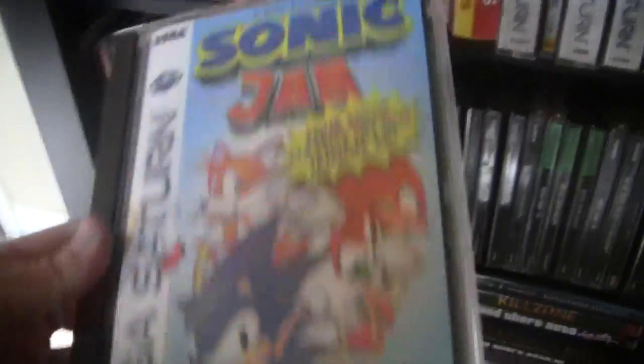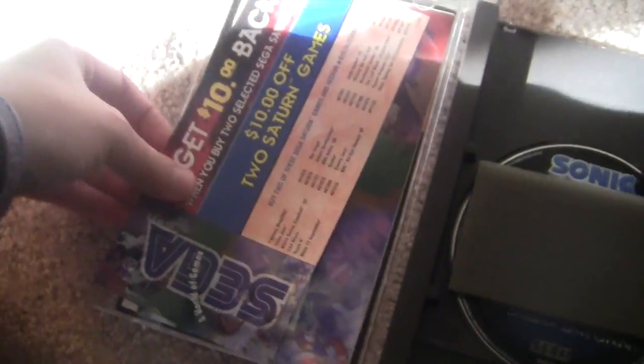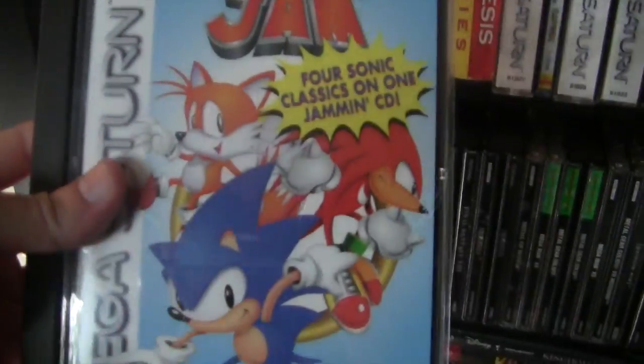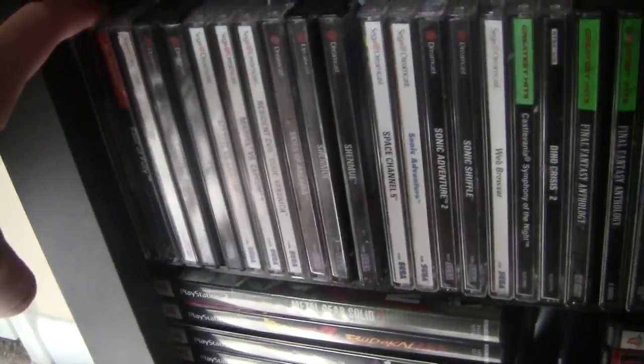This is Sonic Jam, but when I bought it, the guy wrote, I've never really played Sonic Jam, and he was not kidding. It had $10 cash back, and it had this thing, which I didn't even know Sega Saturn games had, because I was buying a whole bunch of games, but he was selling this for only like 20 bucks, and I'm like, are you serious? Because there's people who pay like hundreds of dollars to get a copy of Sonic Jam, because this game is really cool. At least when I was checking, people were paying hundreds of dollars, and I was like, that's not my car insurance.